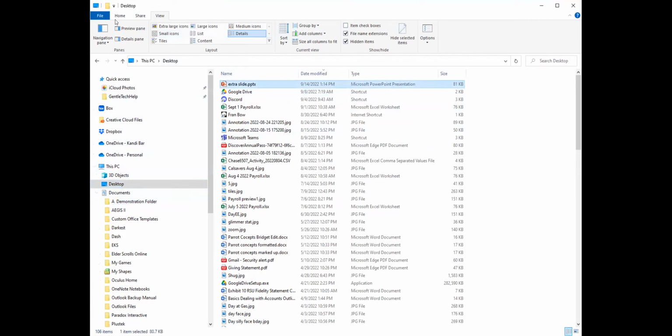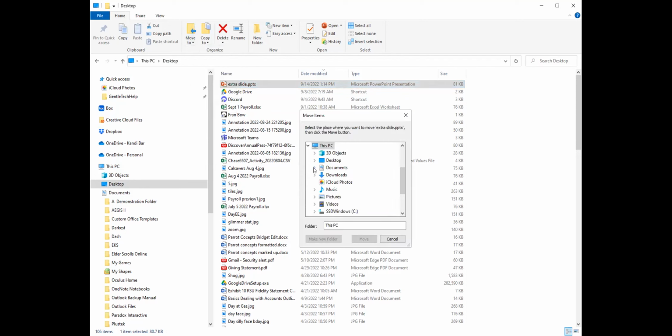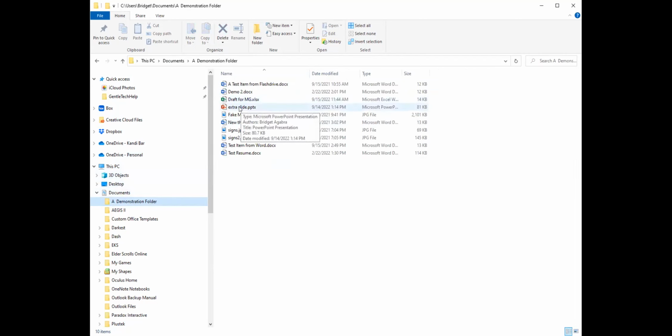There's another way to do it. You don't have to click and drag. I highlighted this next one. It's called extra slide. This is a PowerPoint file, and I don't need it sitting on my desktop. I can click it. I can click move to, and I'm going to click choose a location. I'm going to point my way over to the document room, and there's the demonstration folder. And I'm going to say move it. And you'll see the slide moved away from my desktop. And now it's here in the demonstration folder.